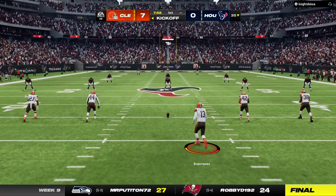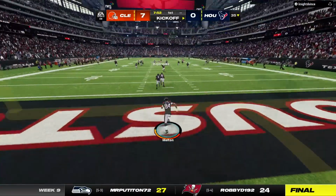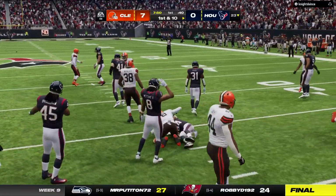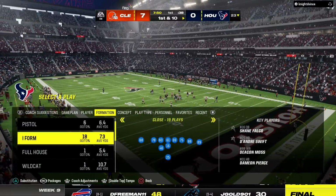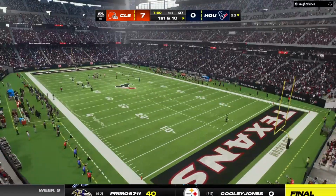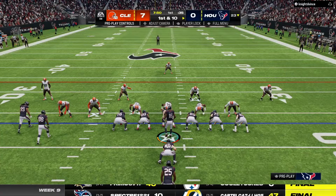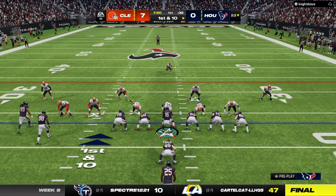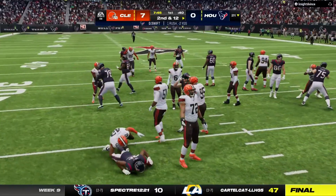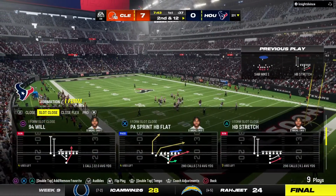The Browns kicking team out there now as they'll send this one away. He will return this from deep in the end zone. And ultimately cannot get this out to the 25-yard line as he's dropped at the 23. On the ground, it's Swift to start the drive. And he is going to be stopped cold behind the line of scrimmage. 2 yards the loss, 2nd and 12.